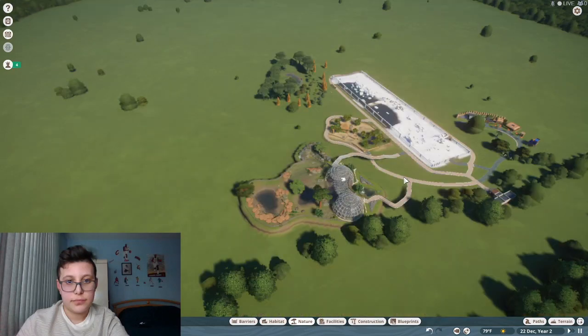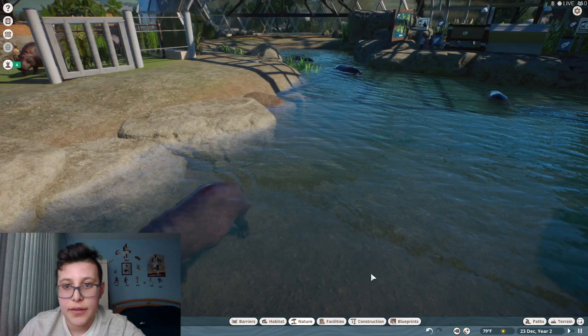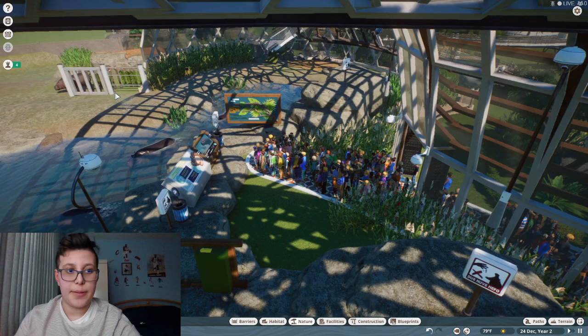I wonder if people are actually coming in here. Oh my god, yes they are. Holy Jesus. How do people like this exhibit? Oh, we got polar bears mating. That's cool.